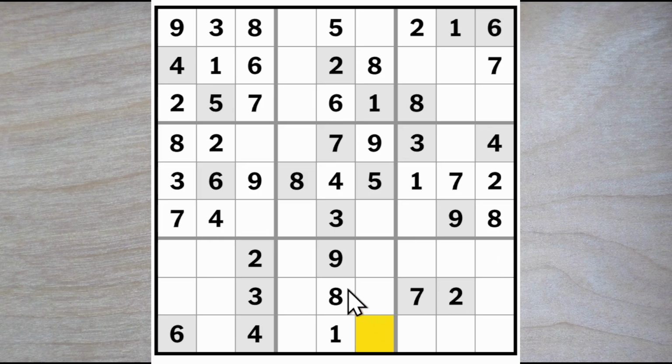Oh, and now that we found this 8, by the way, and we've had this 7 from the beginning, we know that these must be 7, 8, 9. We now know that this is where the 9 goes, and these must be 7, 8. These are still 1, 5, remember? So now we do have a genuine 6, 4, and therefore 1, 5 pair here.